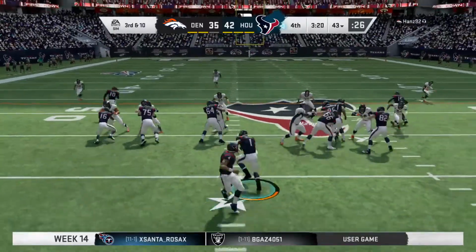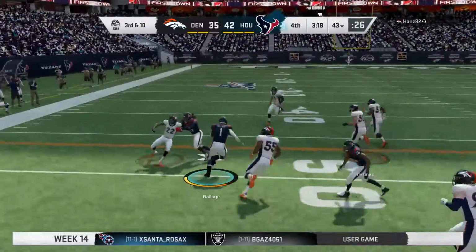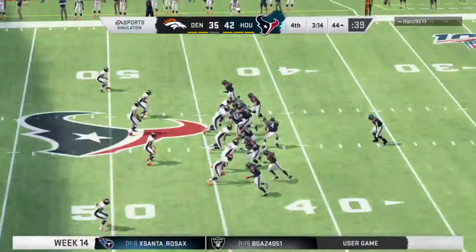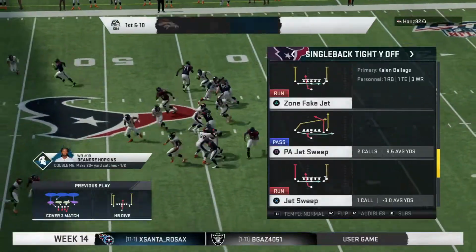I would expect a lot of pressure here. They can't afford to let them continue to get first downs and eat away at the clock. And he'll work it across midfield inside the 45.